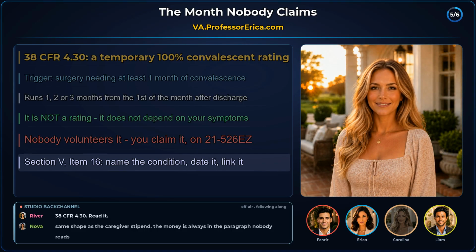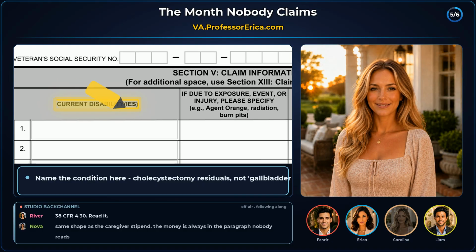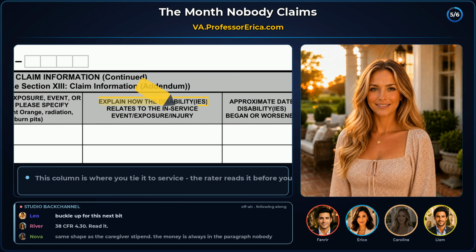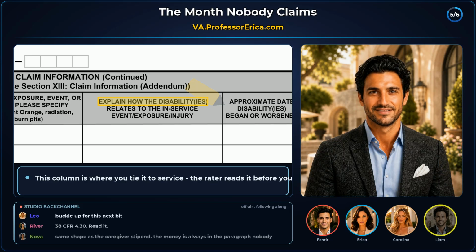Then say the part that isn't in the regulation. Nobody at the VA calls you and offers this. Nobody. You claim it, or it never happened. And the form has no box that says convalescence. It has a box that says current disability and a column beside it asking how the thing ties back to your service. Write it in plain words. Cholecystectomy residuals, then the date it started or got worse. Then in that last column, the one sentence that connects it to service.